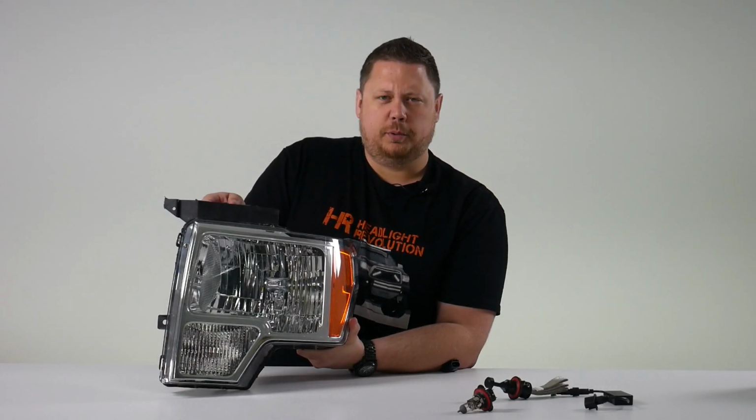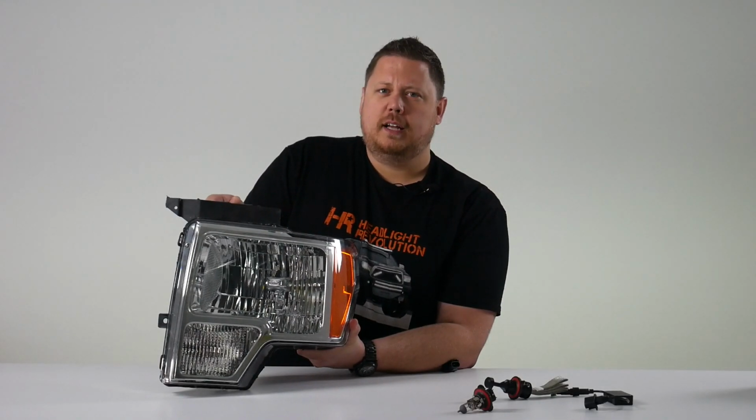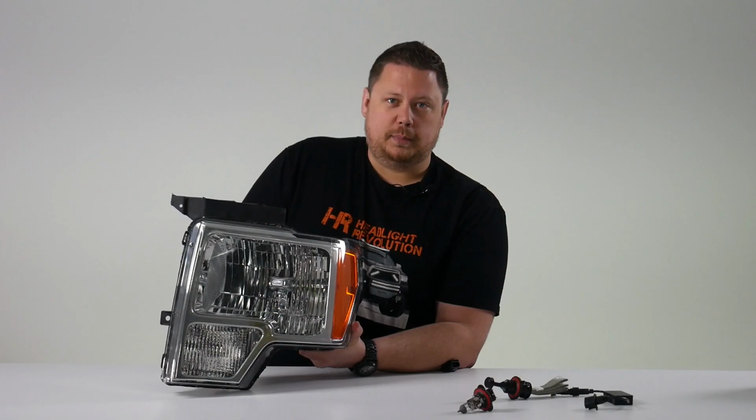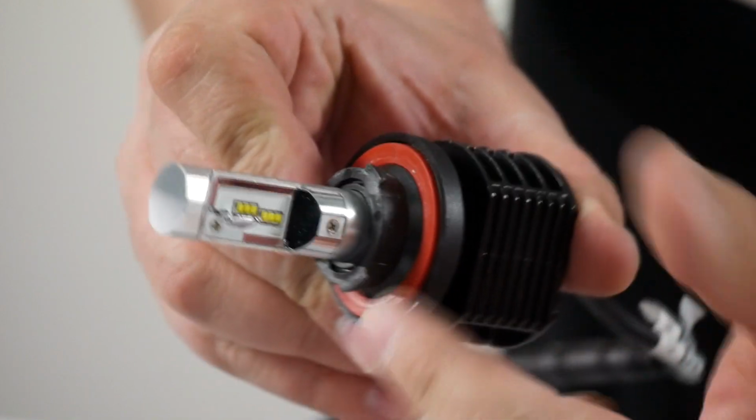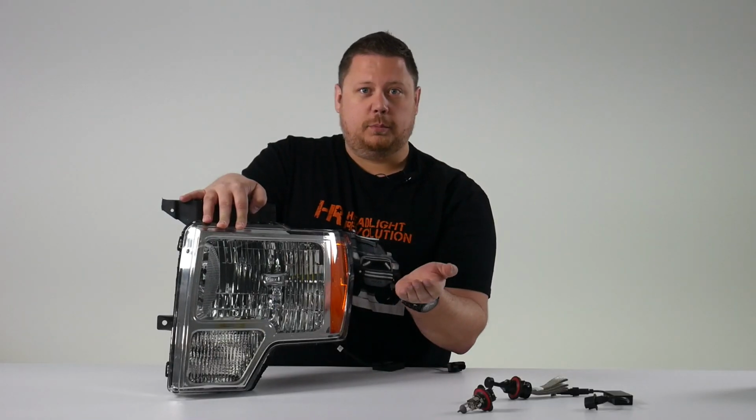Super easy. If you put these in and you get a really weird beam pattern, chances are you just have to spin the bulb on the back side to make the LEDs face left and right. Another tip is the bowl on the LEDs has to be facing up like your cereal bowl for breakfast.